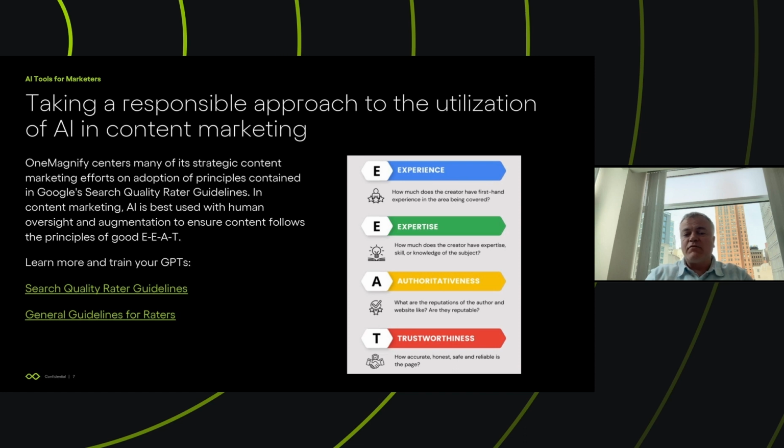So the common thread here is generating as much perceived user value as we can, and we don't want to fully automate via AI. We want to use subject matter expertise from experienced marketers to add a layer on top of AI to always take this responsible approach and bring the user the best types of content we possibly can.